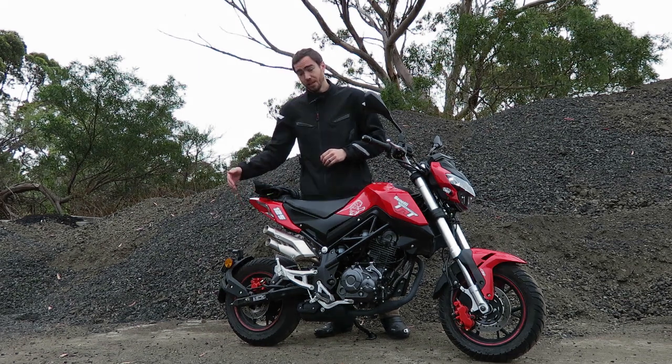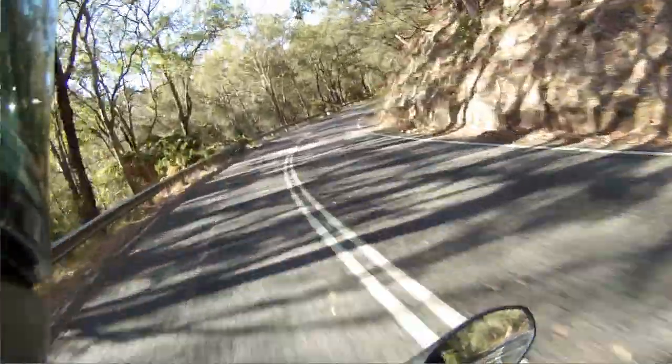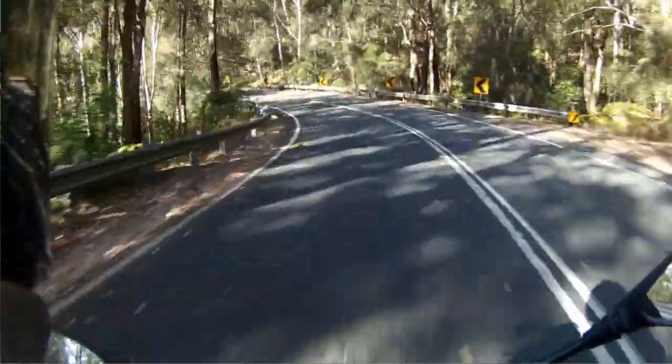It's got integrated indicators, it's got a nice tail light, it's got LED indicators, and believe me, these are really bright. You notice that at night because you can see the light they throw, which makes you more noticeable, so that's a really good point.